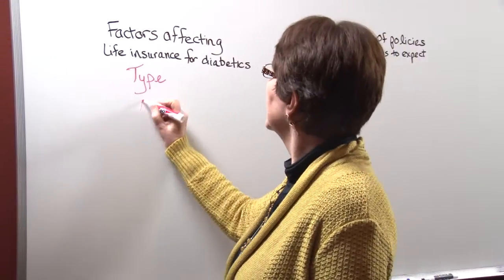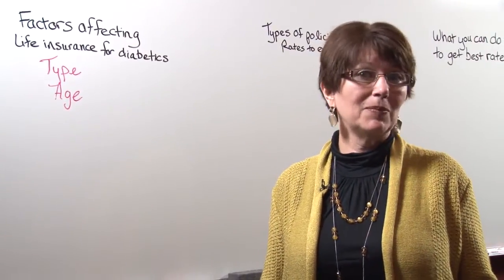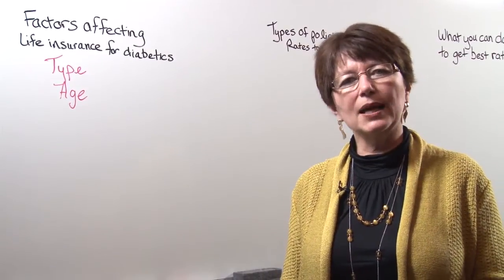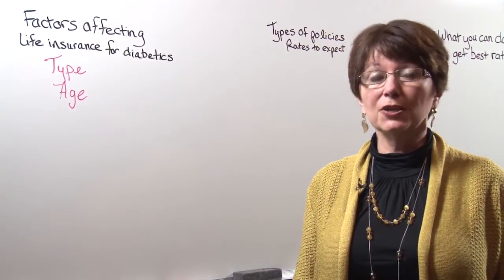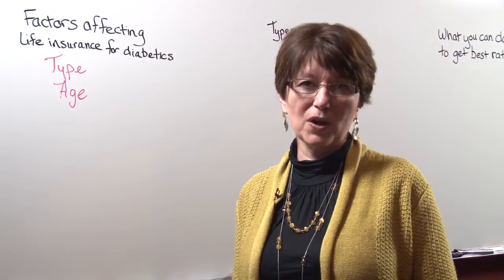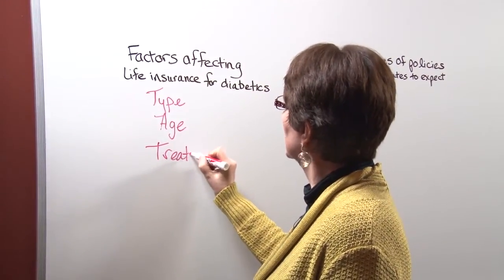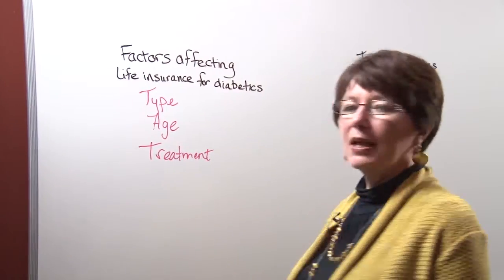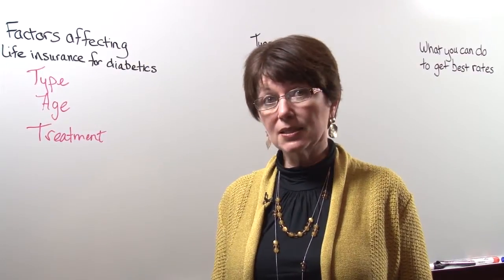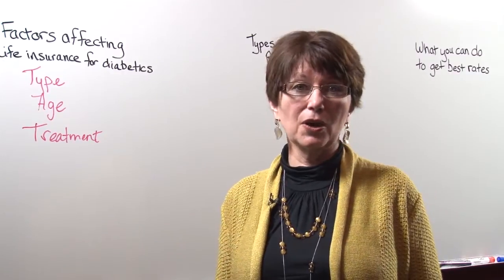The second thing is the age when you were diagnosed with diabetes. If you were very young, even maybe a toddler, your rates generally are going to be somewhat higher than someone who was diagnosed later in life. If you're in your 70s and get diagnosed, your diabetes hardly affects your rate at all. Your treatment plan is another thing that will affect what type of diabetes rates you get. Some companies will charge more for a person who uses insulin than somebody who doesn't use insulin. There are some companies that charge about the same whether you use insulin or not.